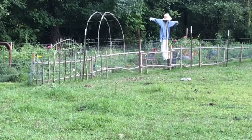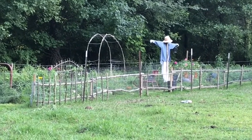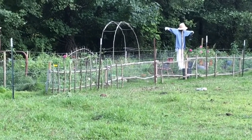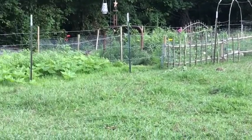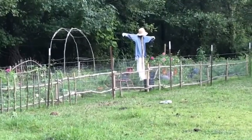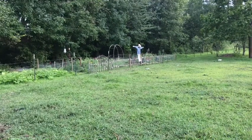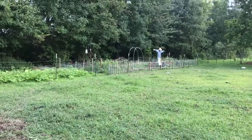So anyway, there's the cottage herb garden. It is coming down to just fall stuff. I'm getting everything else cleared out and cleaned up and getting ready for fall. And beside that, over there is the pumpkins. Anyway, there's Miss Emma watching over the cottage herb garden. And we are kind of winding some stuff down, but getting ready for some other stuff.